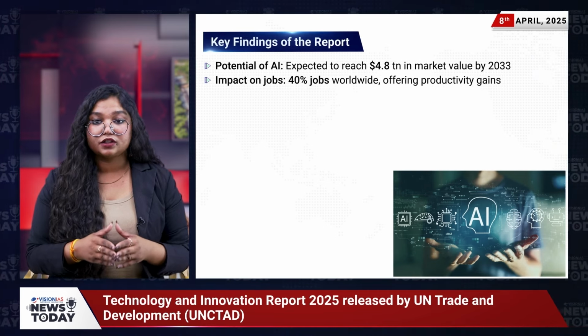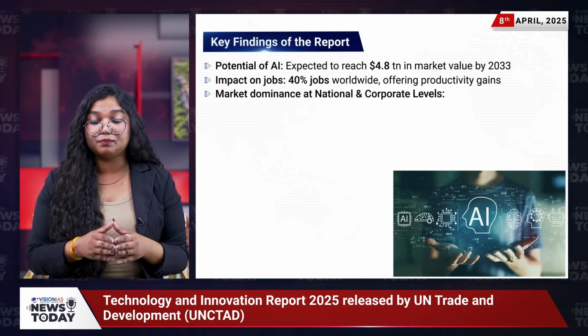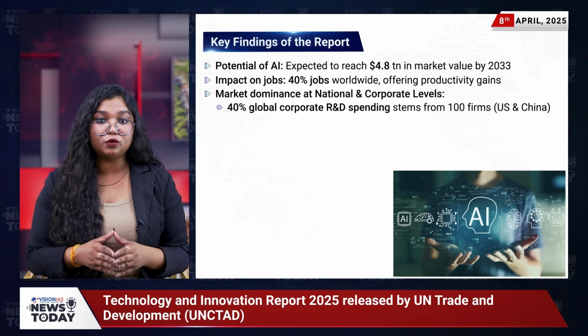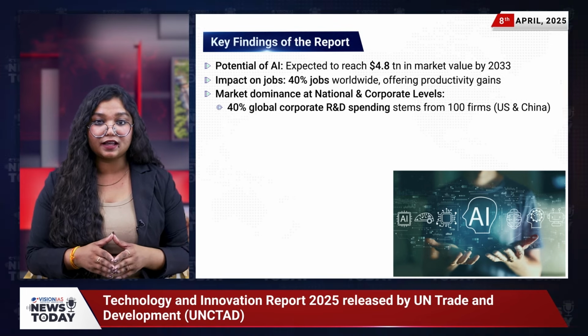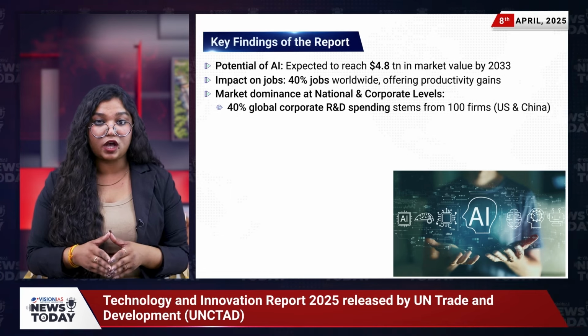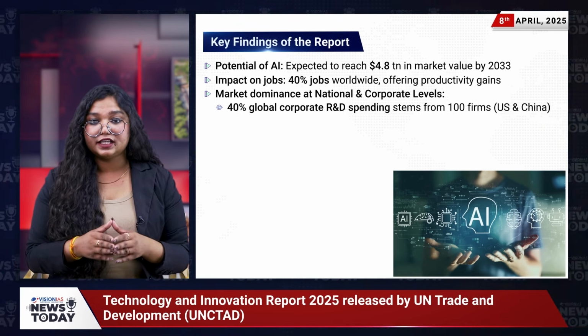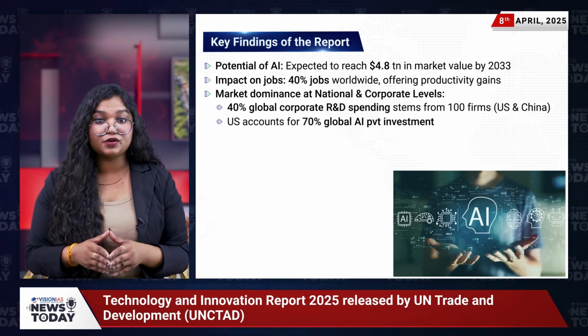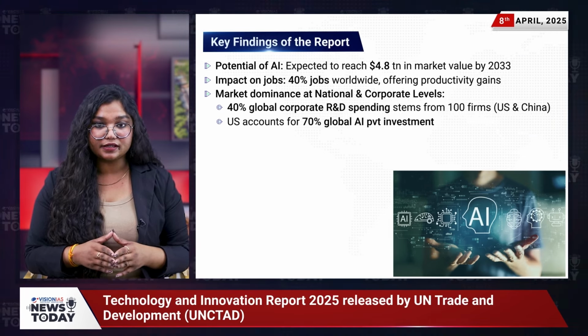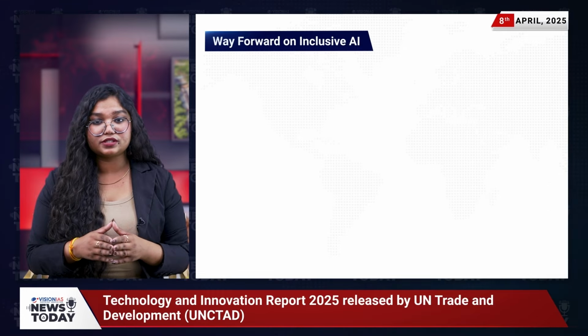Moving ahead, the report highlights market dominance at both the national and corporate levels. It states that 40% of global corporate R&D spending comes from just 100 firms, primarily based in the US and China. Adding to that, the US alone accounts for 70% of global private AI investment. With these facts in mind, what's the way forward for inclusive AI?